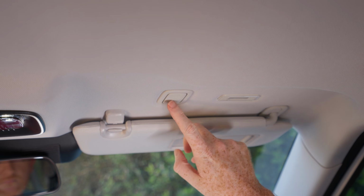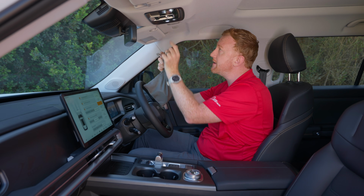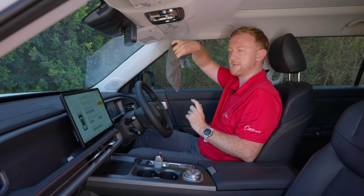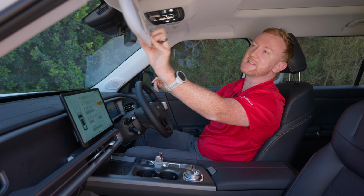If I open up the window visor, the mirror visor that is, there's a hanging hook. What am I supposed to hang here? Look, it does have a weight limit of 3 kilograms. So I'm just gonna hang my little bag of snacks. So while I'm driving, I've got my little snack bag. I mean, why is this here? Who put this here? And there's one on the passenger side as well.